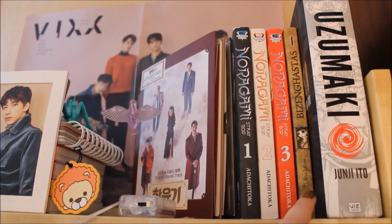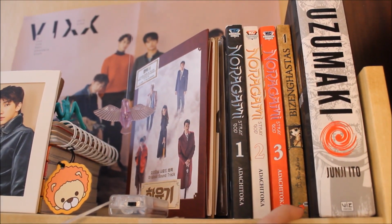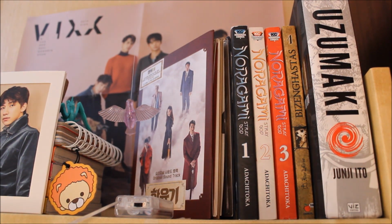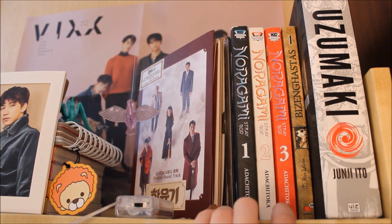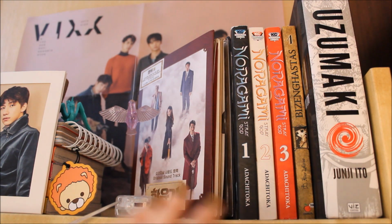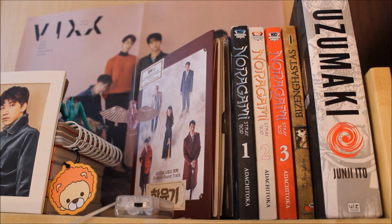And then I have this random volume in Lithuanian, which was for €1, and I really wanted the manga at that time, so I got it. And well, I don't know what to do with it, so I have it here, and it's kind of horror-ish, so it fits. And I have 3 volumes of Noragami, because the 4th one is on the other side, since I'm still reading it. And that is not because it's boring, because it is one of my favorite animes and mangas, but I haven't bought the 5th one yet, so I'm trying to stay away from it for now.